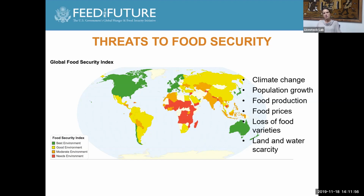Food production and food prices are major threats to food security because of how interconnected the global food system is today. We have loss of certain food varieties, particularly in areas that have been traditionally more isolated, where there was a heavy reliance on indigenous foods. As people become more reliant on markets, and as those markets become more global markets, you have a reduction in variety of foods. And then land and water scarcity. Both are issues that drive food insecurity for many people, particularly in the low and middle income countries.